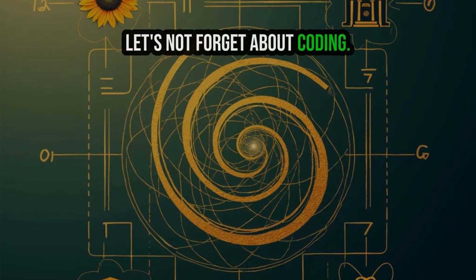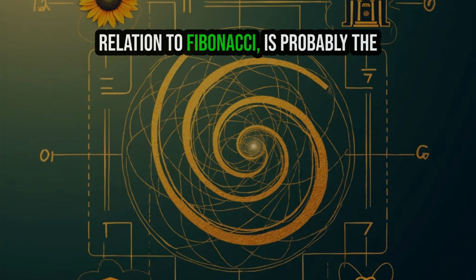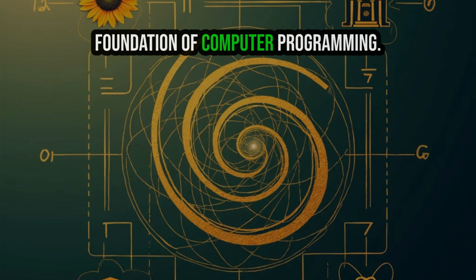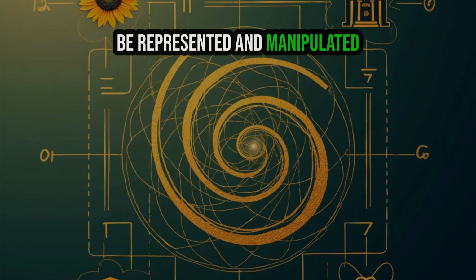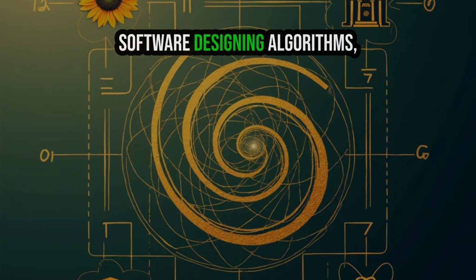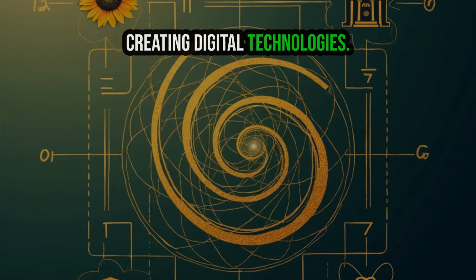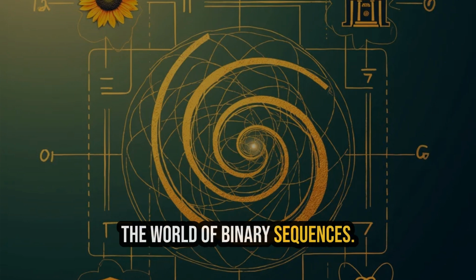Let's not forget about coding. Oh, yeah, coding. Binary sequences, which we explored in relation to Fibonacci, the foundation of computer programming. Understanding how information can be represented and manipulated using binary is essential for building software, designing algorithms, creating digital technologies. Every time I use my computer or smartphone, I'm interacting with the world of binary sequences.